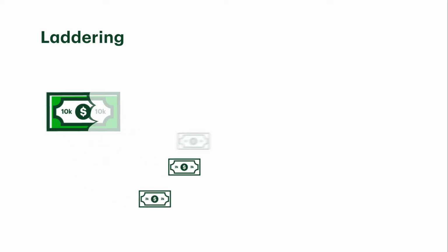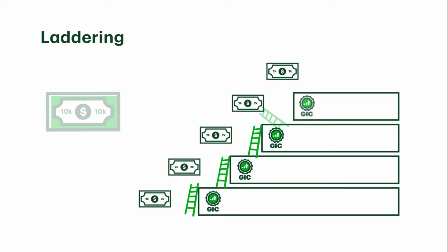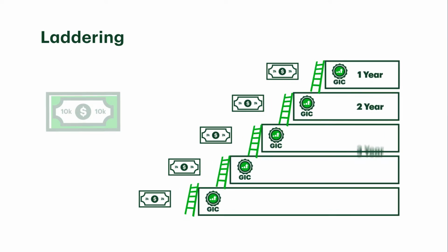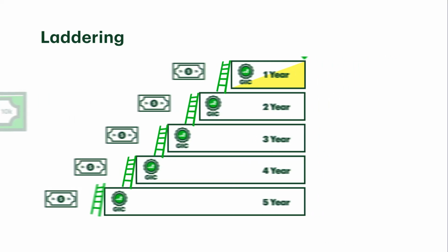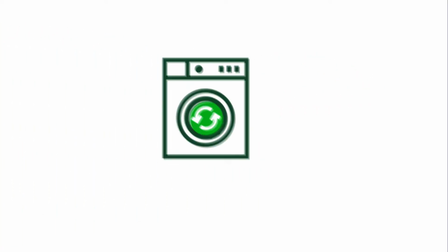Say you have $10,000 to invest in a fixed income portfolio. You could ladder your investments by splitting that $10K into 5 equal groups of $2,000. Then invest each portion into GICs of differing lengths: 1 year, 2 year, 3 year, and so on. When each GIC matures, you reinvest that money plus the interest generated into a new 5-year GIC. Rinse and repeat for however long you want.